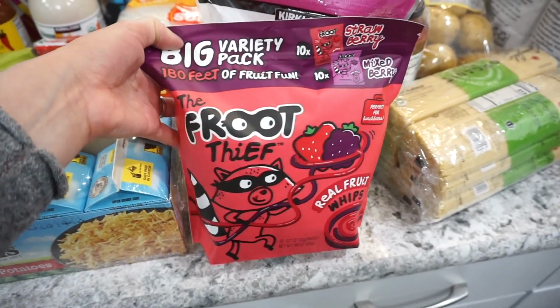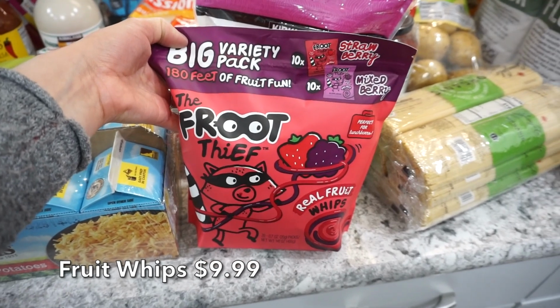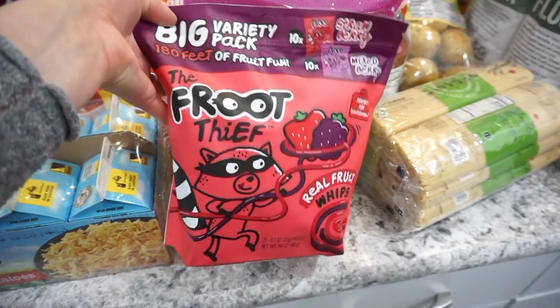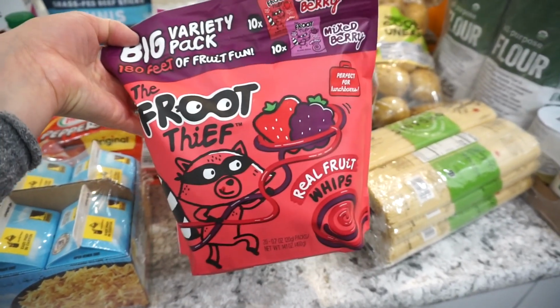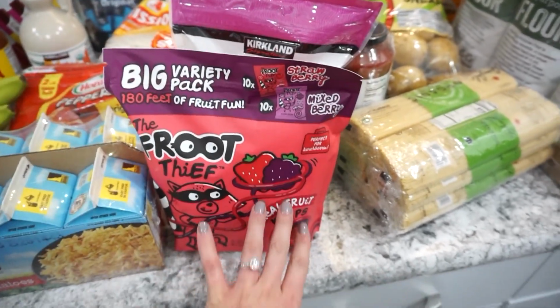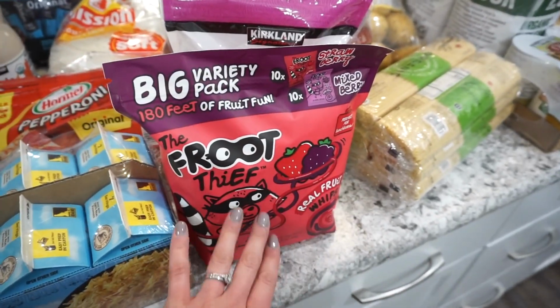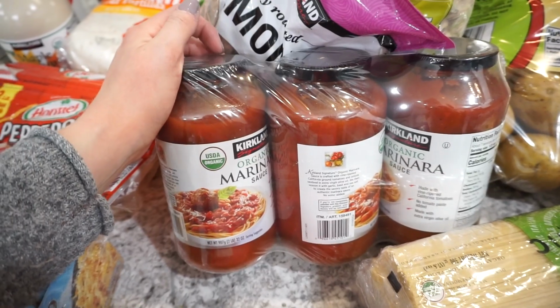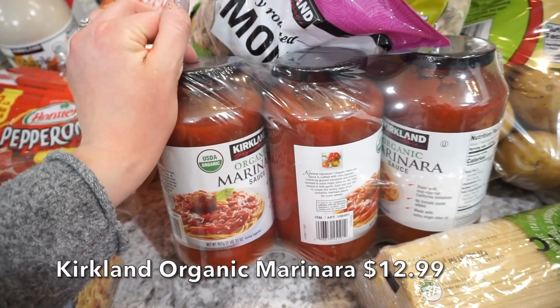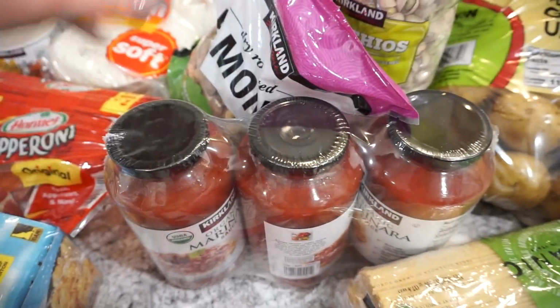Another snack that I did grab for my kids, which will probably be going in their Easter baskets just because I don't like to do a lot of candy and sugar for them, are the Fruit Thief Real Whips. I have tried these from a friend of mine and my kids like them, so this is almost like a candy option for them. But again, not really a lot of added sugar or anything. I did want to stock us back up on this marinara sauce. It's the Kirkland brand one, and I did really enjoy this. I also like the Raos, but I grabbed this one this time.